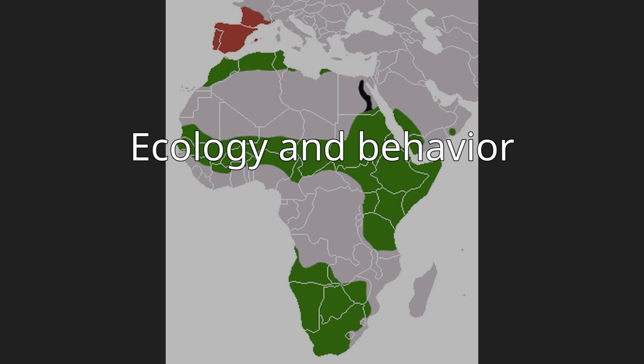Ecology and behavior. Genets are highly agile, have quick reflexes and exceptional climbing skills. They are the only viverrids able to stand on their hind legs. They walk, trot, run, climb up and down trees, and jump. They live on the ground, but also spend much of their time in trees. They are considered solitary except during mating and when females have offspring.